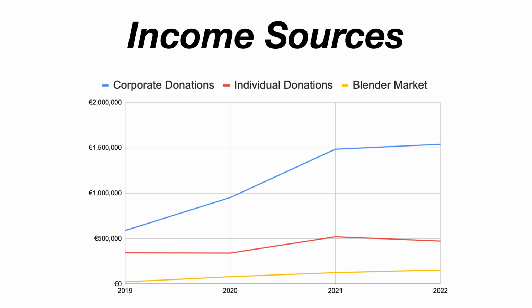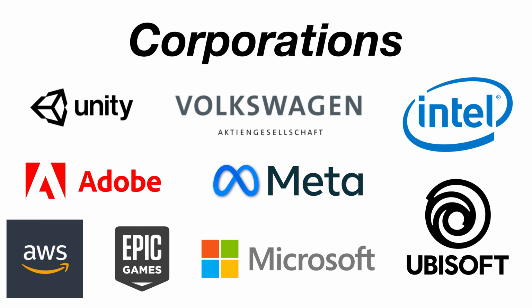Now, when it comes to the source of this increase in income, it is mainly from the increase in corporate donations. Those who have been in the Blender community for a while might remember the huge influx of corporate patrons around 2021, and that is the greatest source of this increase in income for the Blender Foundation. And as you can see, there are currently a lot of very large corporations supporting the Blender Foundation, which helps the income of the Blender Foundation greatly.